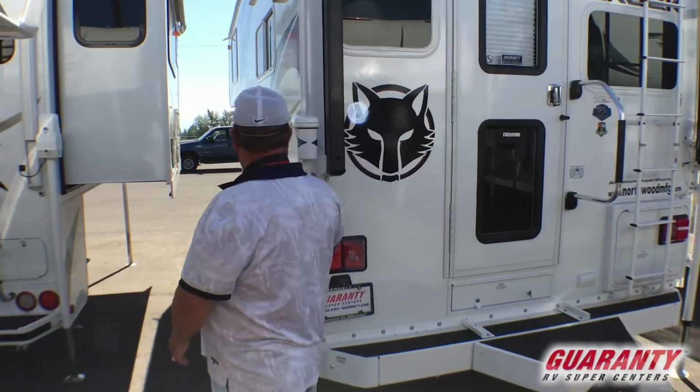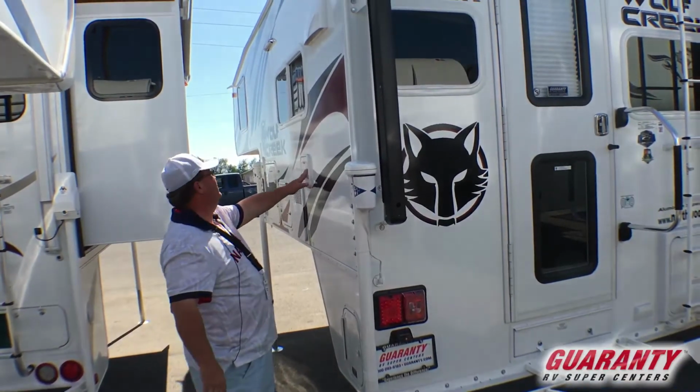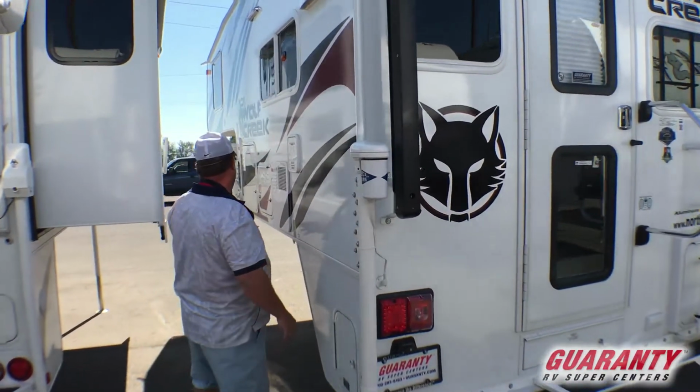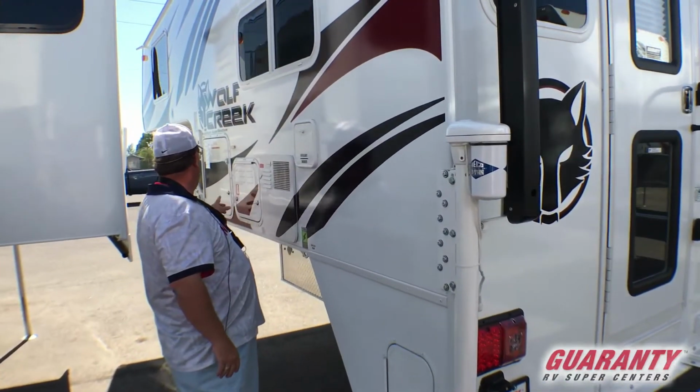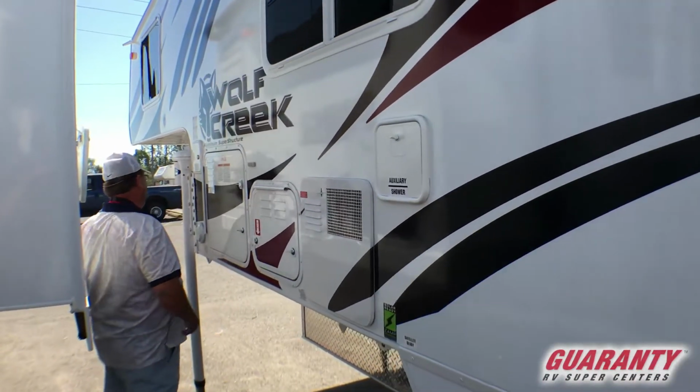All electric jacks. Look at the bolts in here. I mean, it's really well built. You got your outdoor shower there, water heater, batteries, propane right here, power cord goes in right here. So everything's right here, simple and easy.